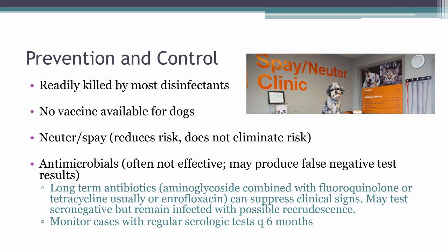All right, so how do we prevent and control this? Fortunately, it's pretty easy to kill with all of our common disinfectants. There's no vaccine for dogs. Neuter and spay is recommended for any positive dog that's going to be a pet, because reproductive secretions are the most highly contaminated with material. So that's the most common way of spread. But neutering and spaying will reduce but not eliminate that risk. We need to remember that other things like urine and feces can still be contagious, and there still are vaginal discharges and things even in spayed animals.